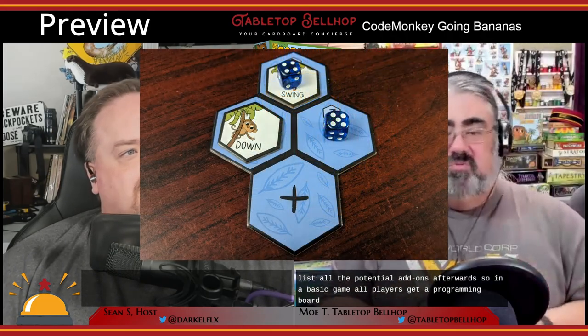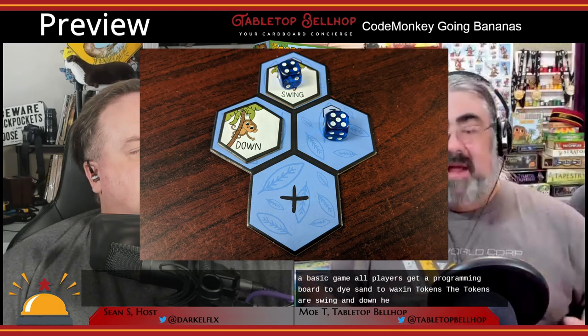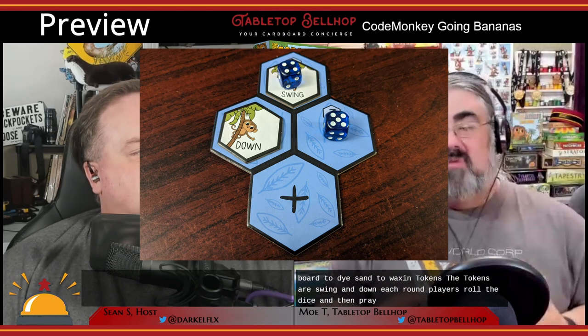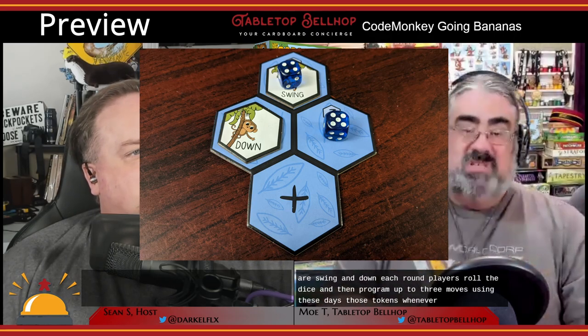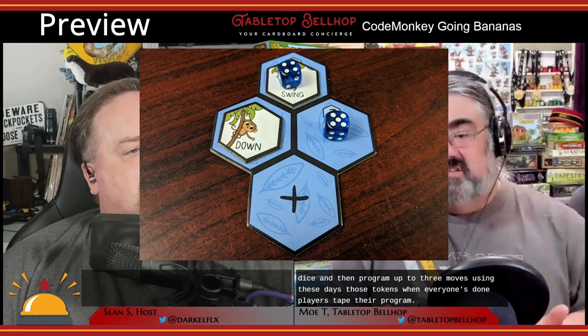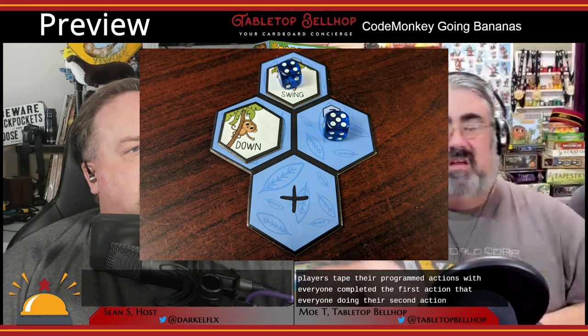So in a basic game, all players get a programming board, 2 dice, and 2 action tokens. The tokens are swing and down. Each round, players roll their dice and then program up to 3 moves using these dice and those tokens. When everyone's done, players take their programmed actions, with everyone completing their first action, then everyone doing their second action, and finally everyone doing their third.